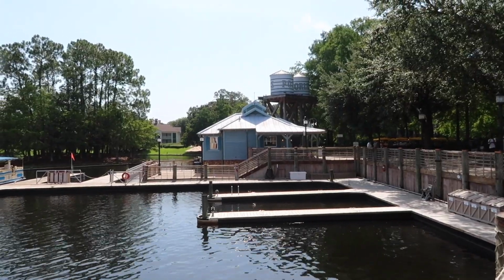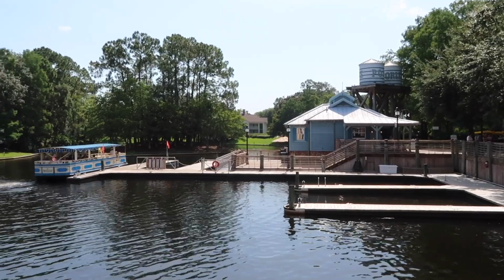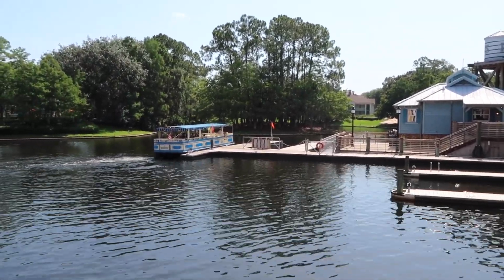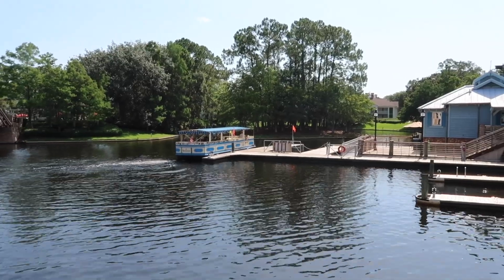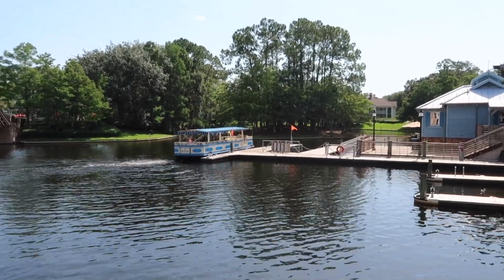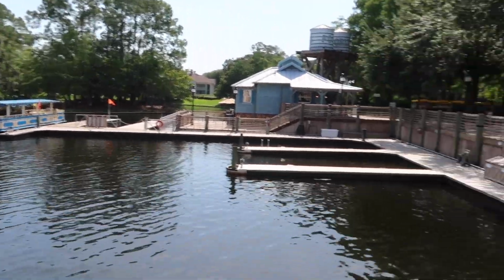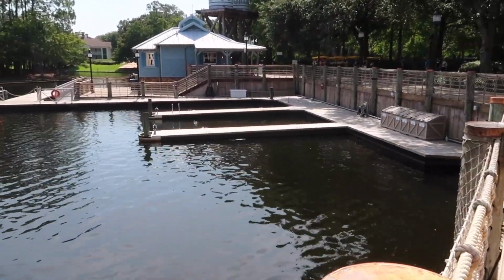One of the perks of staying at Port Orleans Riverside and also Port Orleans French Quarter is they have the boat option for transportation. It only does go to Disney Springs, so you can't take it to any of the parks, but it is nice just to have it. It is a super nice ride. And one thing that's kind of a bummer is they actually used to have small boats you could rent. They don't do that.